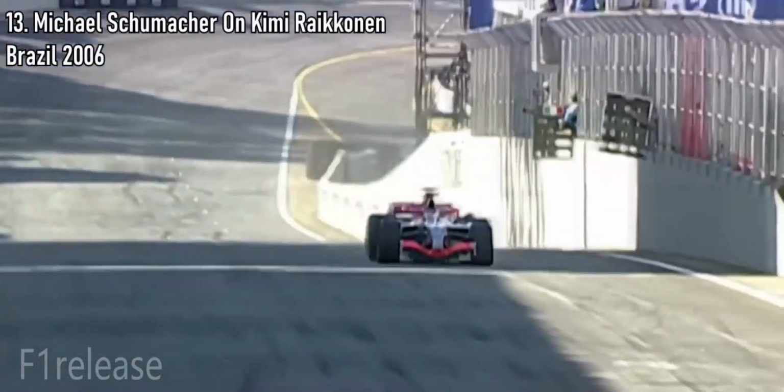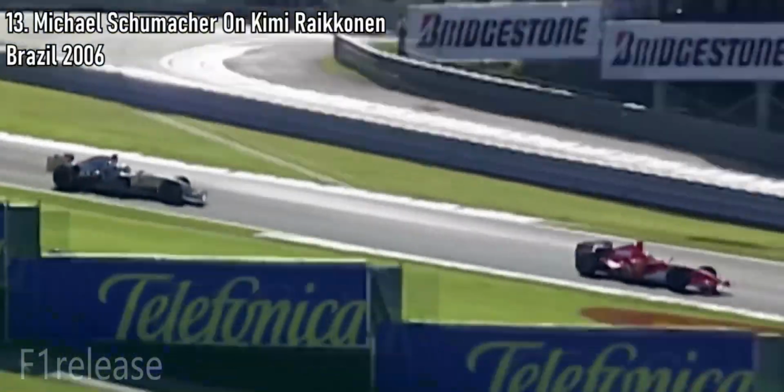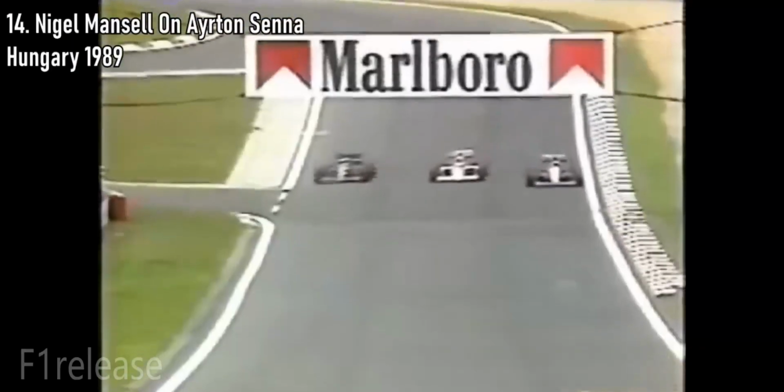Racing with Raikkonen, he's trying to block him into turn one. Schumacher's having none of it. They're side by side. Don't collide, guys, please don't collide. Raikkonen gives him room. Schumacher is in his 10th race this year, having failed to score a World Championship point, and Mansell goes through. Oh, fantastic!